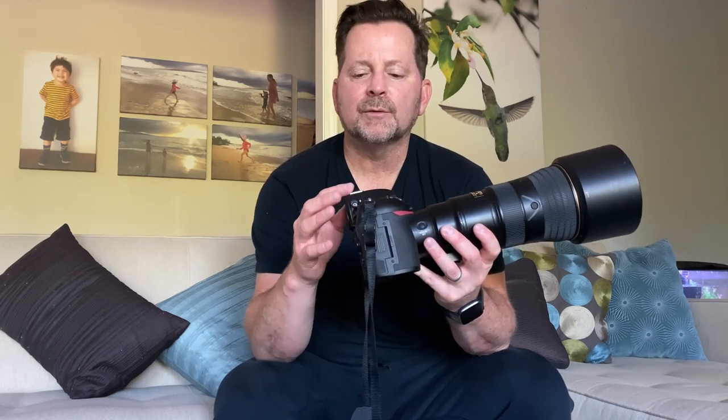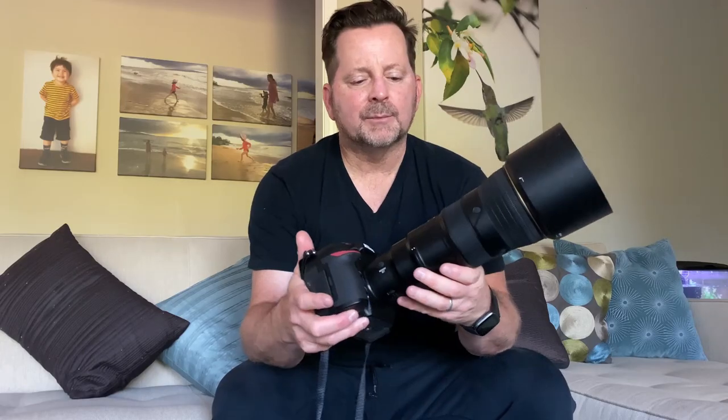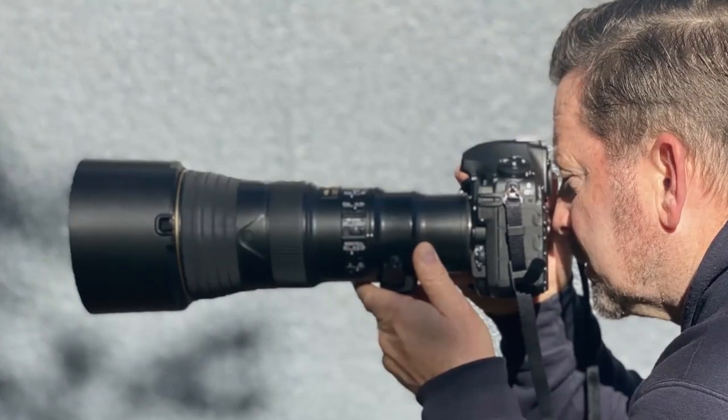Thing I could share is, what do I use? I've talked about it, but here it is. This is the Nikon D850. It's a 45 megapixel DSLR. I tried the mirrorless, didn't work out so well for me just because of my need for autofocus for birds in flight. But this is the lightweight 500 millimeter prime lens, and it's a great lens.